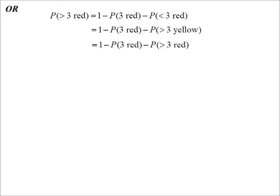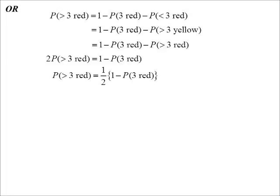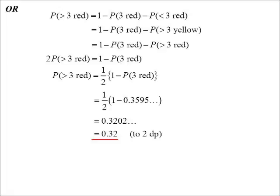And I've now got an equation. I can move that minus the probability of greater than 3 red to the left-hand side. And I get 2 lots of the probability of greater than 3 red is 1 minus the probability of 3 red, which is what I worked out in part I. And so half of that would be my answer. So half of 1 minus the answer we got for part I, and we come up with the same answer. So you still could have done it the other way, but this is the way where we could tie in the answer to part I. This is the hence solution.